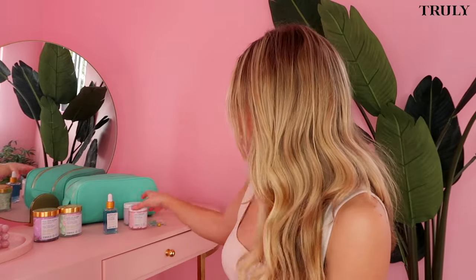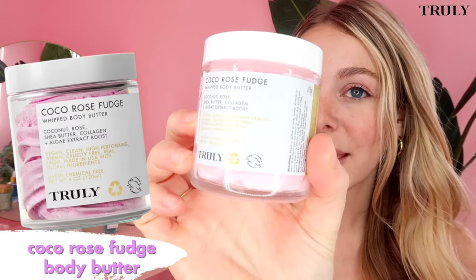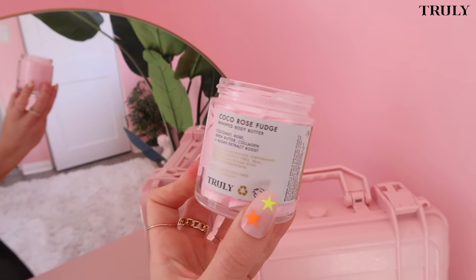Okay, so keeping within the body theme, I also have my favorite body butter with me. This is Coco Rose Fudge. It's a super pretty whipped pink body butter. It comes with a classic swirl, just like the polishes do. It just smells like a ton of roses, also very natural. It doesn't smell fake at all. It's super thick and hydrating.